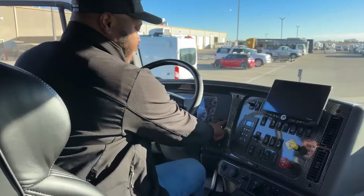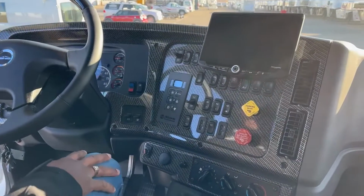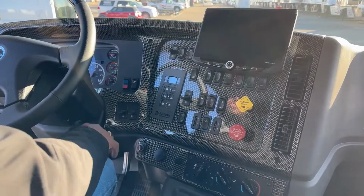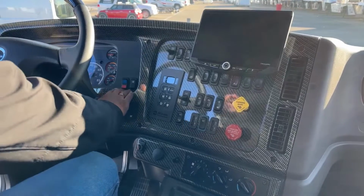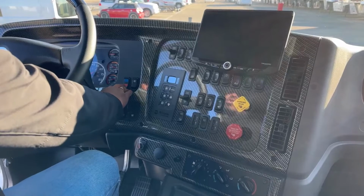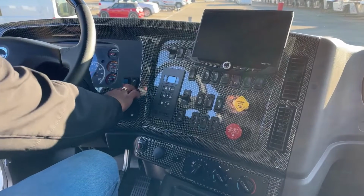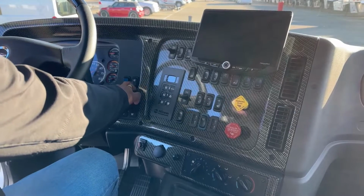On the Summit hauler, you will get the rear AC and heat. There are some conversions out there who have that installed on their trucks as well, but this comes in very handy for your passengers in the back. The red will be heat, the blue light will be cold, center will turn it off. Right next to it, typically you have that fan switch, which will give you a high, medium, and low setting.